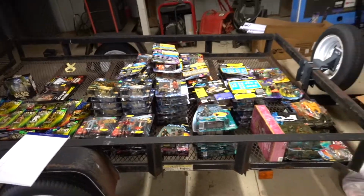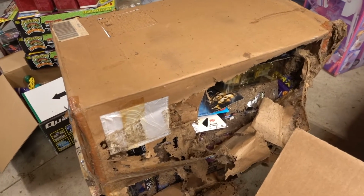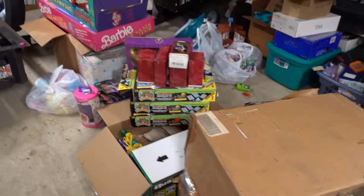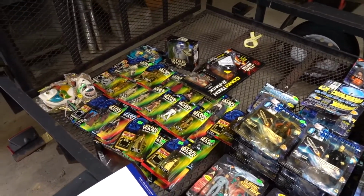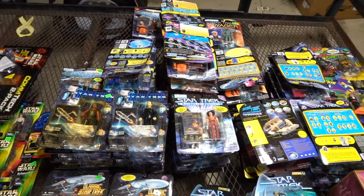And these are the ones that fared pretty well. There's actually a box like this where it looks like wasps have made a nest against it over the years and just ruined it. It makes me so sad. But I thought it would be fun just to go through and look at these things individually because I haven't seen most of these in a long time. Like this was my little tiny kid childhood here.